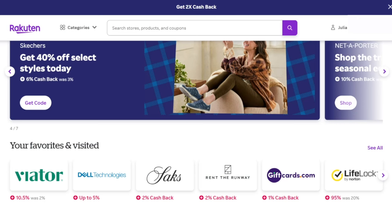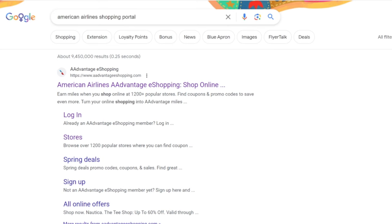Dining portals are very similar to shopping portals, except instead of earning extra points when shopping, you would earn extra points when dining. So most airlines will have this.